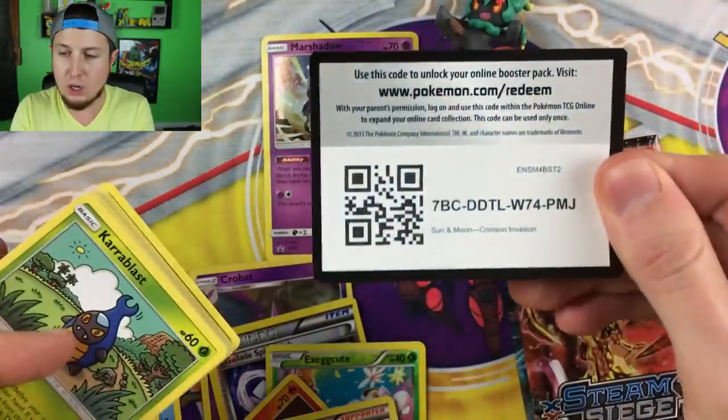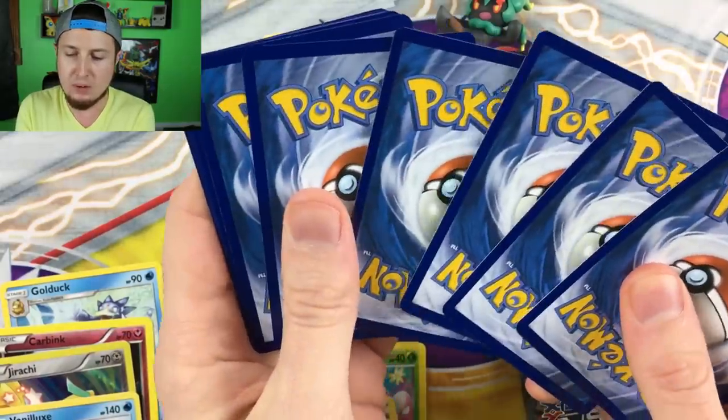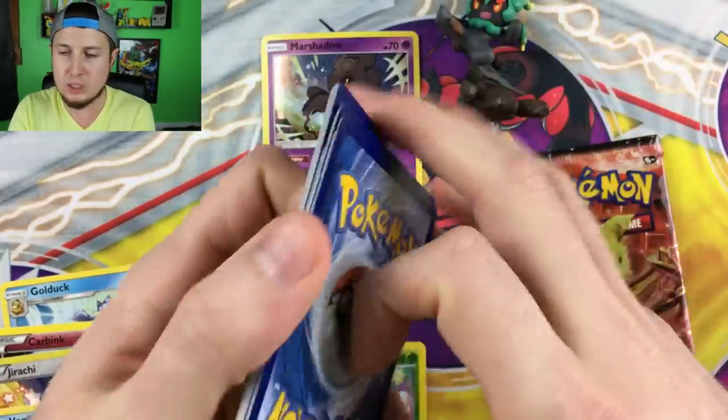All right. Code card for you guys. 1, 2, 3, 4, 5, 6, 7, 8, 9, 10, 11, 12, 13, 14.